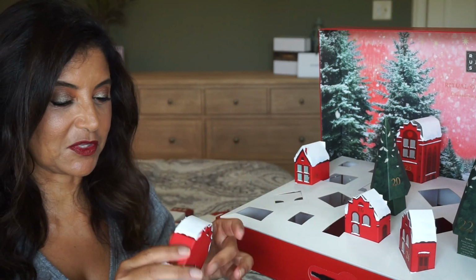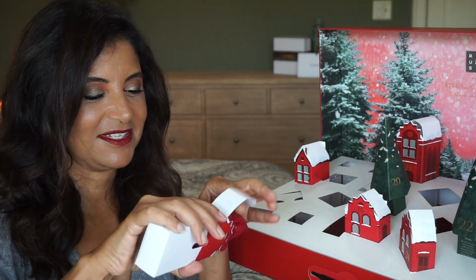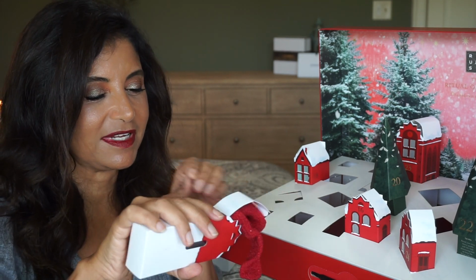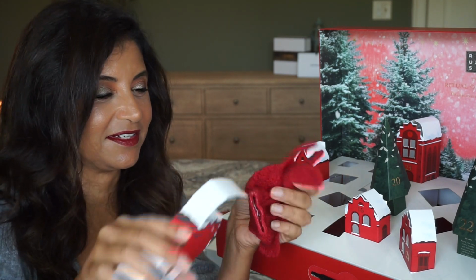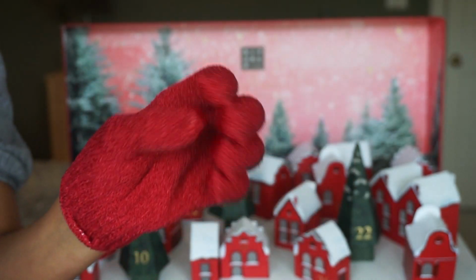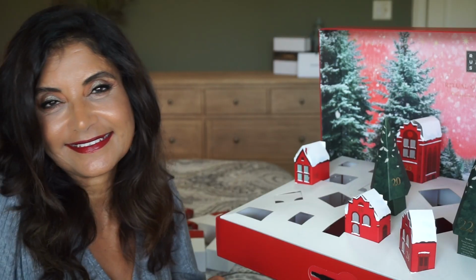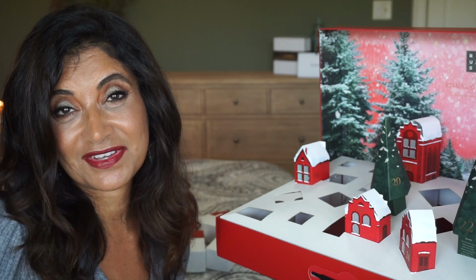Here's 14, close by. Yeah, this is something that I can live without. I can already tell you what it is. It's not my favorite product, but I guess they have to have a filler in here. But it's a shower glove, and it's in red. Winter gloves. Treat yourself with a Christmas red scrub glove for soft and silky smooth skin. You know, if this is the only thing that's not my favorite, I think you'll be okay.